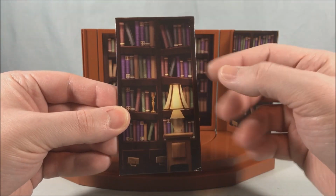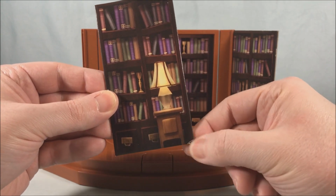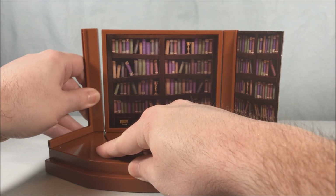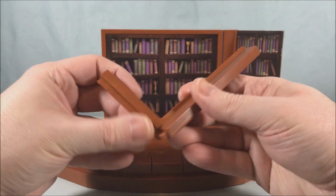And that's pretty nicely detailed here with the bookcases. You have a little lamp. I unfortunately bent mine a little bit when I was putting it in. All these are, let me see if this comes out easy enough. It's just a little bracket here.